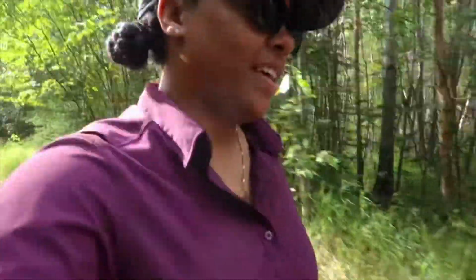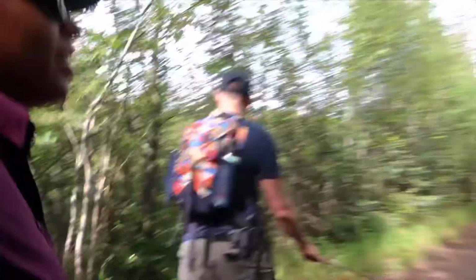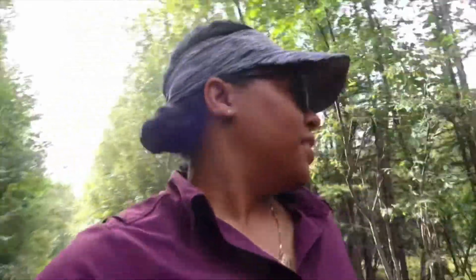I've heard it's a really scenic hike. Some parts are fairly steep, and the mosquitoes supposedly are running rampant at the steep part. So we'll see how it is. It's fairly shaded right now.